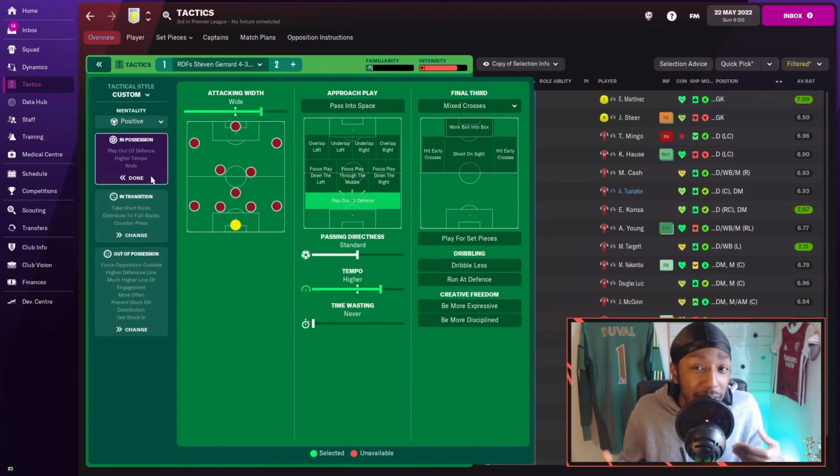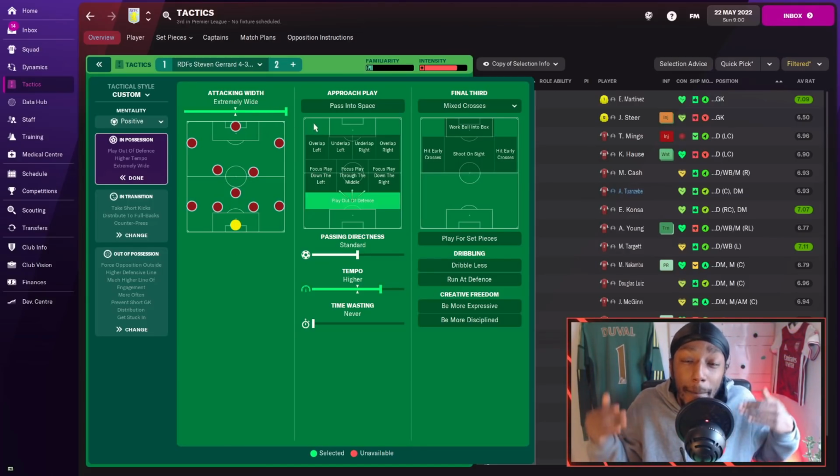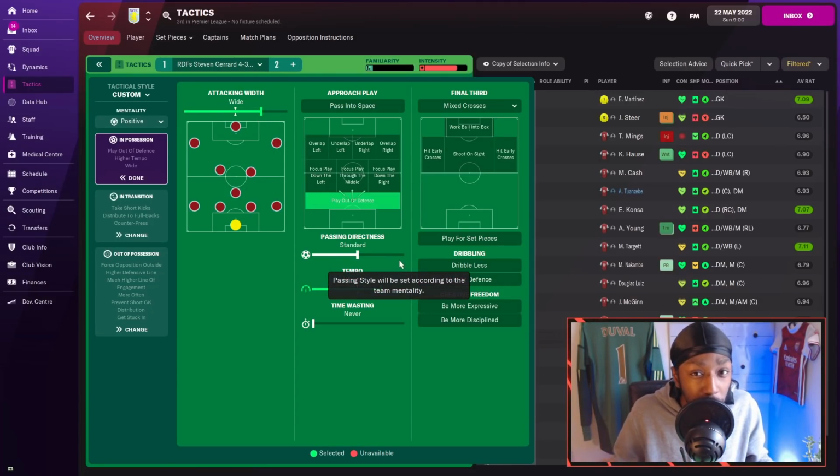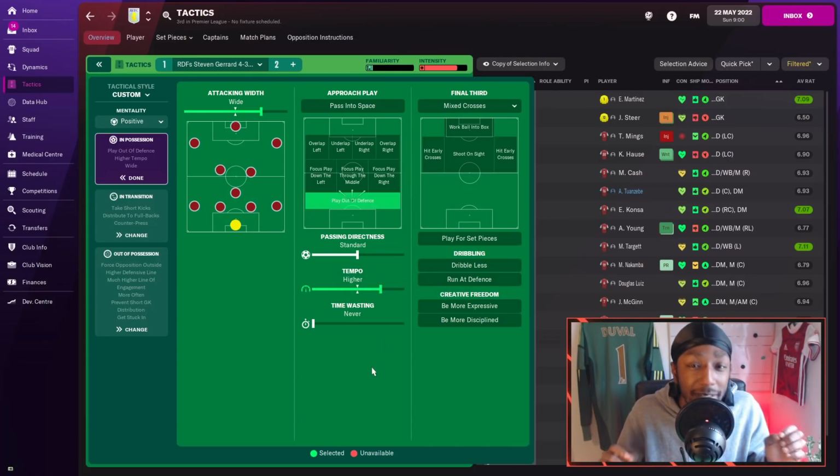So for the mentality, we are starting out on the positive mentality. That rarely changes. For the attacking width, we are set to wide. This can move to extremely wide if the opponents are defending very deep and very narrow, but by default it's set to wide. The approach play, we are going to be playing out from the defense. Passing directness is set to standard with the tempo set to higher. Most of this stuff I didn't change, only the attacking width.